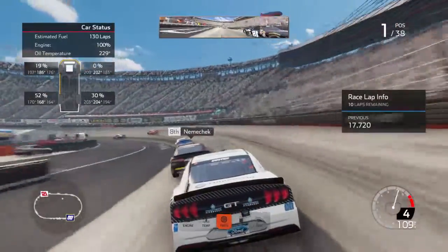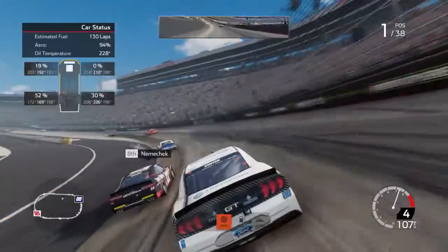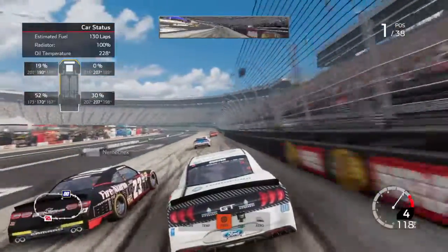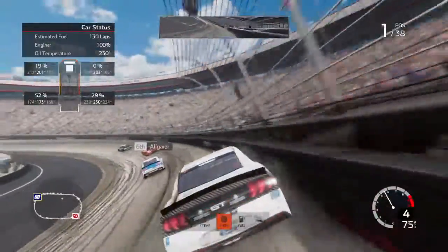Last 10 laps, you gotta focus. 10 laps to go. Clear outside here at Bristol. Cole Custer, and the tire's down. And into the wall.